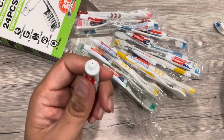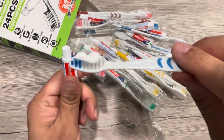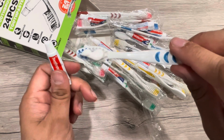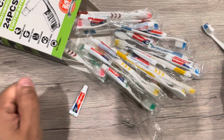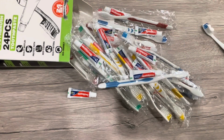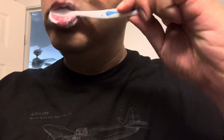You can take it for travel, individually wrapped, no issues. It helps in cleaning your teeth, just take the brush and do the job. As it is disposable, you can throw it away after use, and it's nice and hygienic as well. So it's good to use, there is no issue with the toothbrushing, and it is nice for travel.